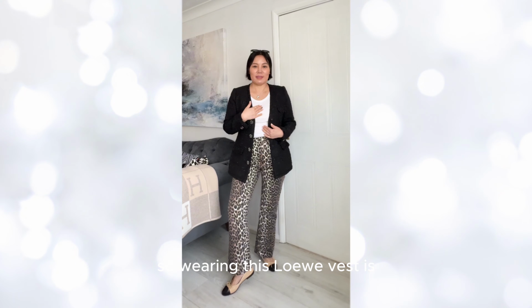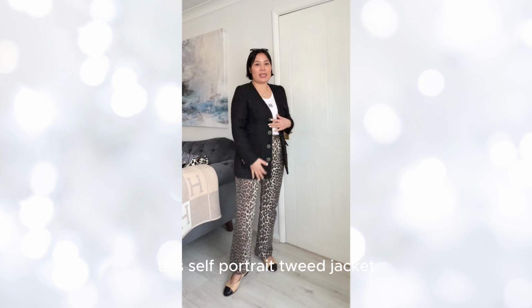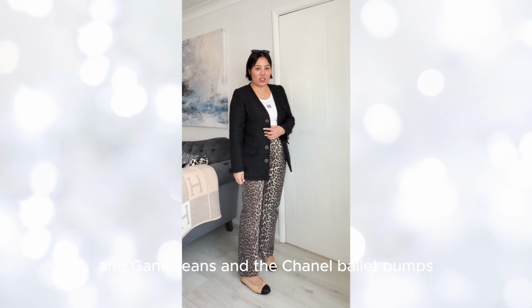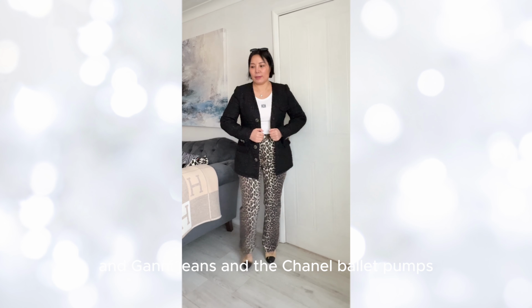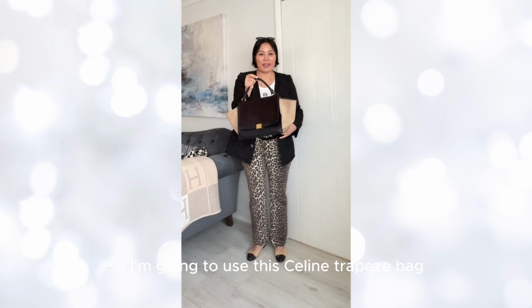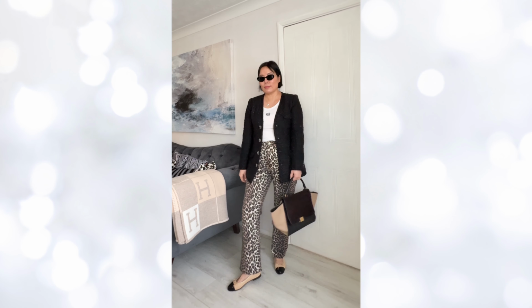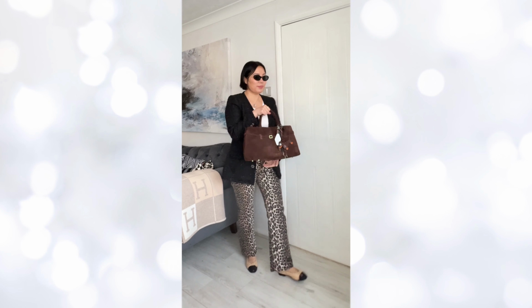So wearing this low waist vest is this Self-Portrait tweed jacket and Ganni jeans and the Chanel ballet pumps. So I'm going to use this Celine trapeze bag, or I'm using my Manu Atelier brown suede bag.